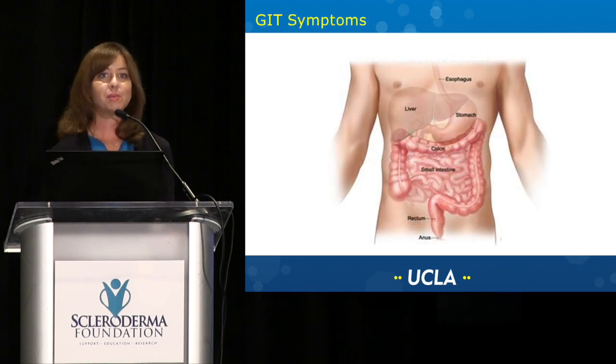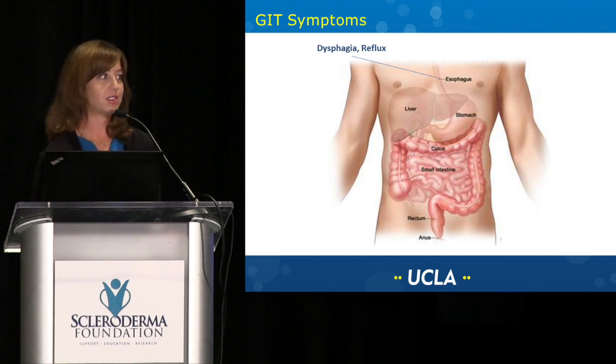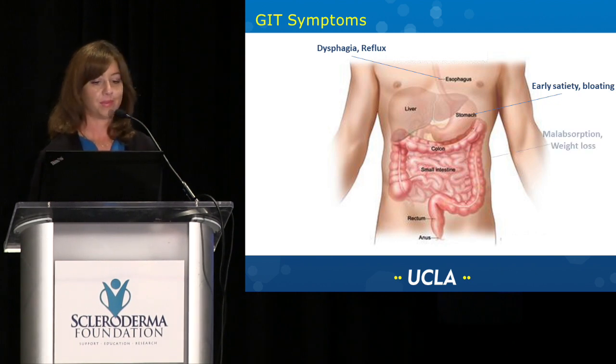So what are the symptoms that occur when these various parts of the GI tract are involved? Well, if the esophagus is involved, you can have problems with swallowing. We call this dysphagia. You can also have problems with reflux, and this could feel like heartburn. When the stomach is involved, patients can have early satiety, and basically this is getting full really easily even after eating a small meal and experiencing a lot of bloating after eating.